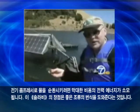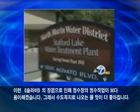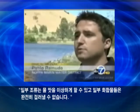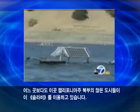There's bad algae and there's good algae. Unfortunately, some chemical treatment programs affect both. And an electric compressor to churn the water can cost tens of thousands of dollars a year in electricity. The benefit of this system is it actually helps the good algae. All of this makes it easier to treat the water in the nearby plant. And what comes out of the tap tastes better. Some of the algae can give an off taste to the water. Some of these compounds we can't actually remove very well, and they'll get past some of our filtration. So we can start the treatment right inside the lake before it even gets into the treatment plant.